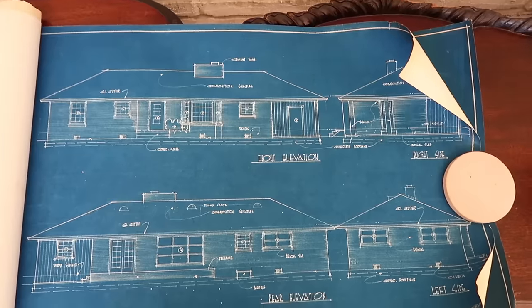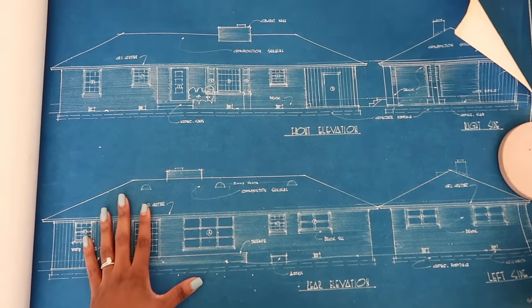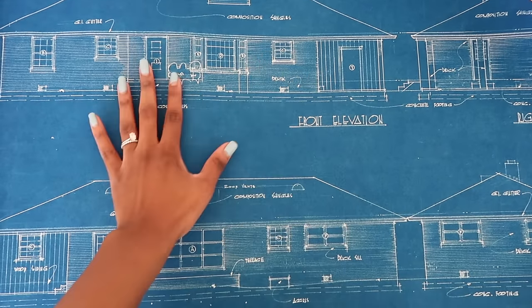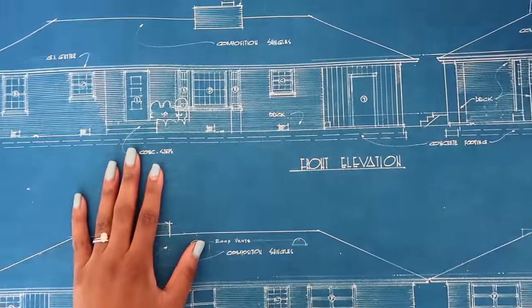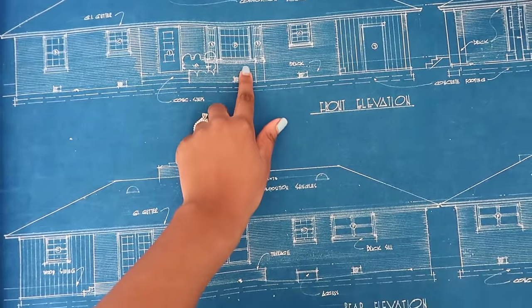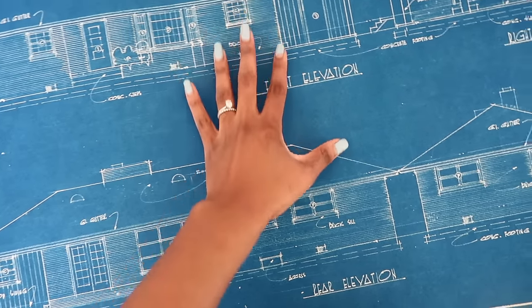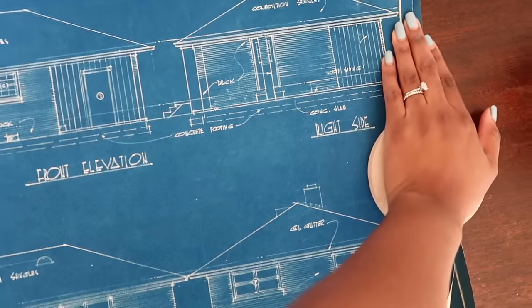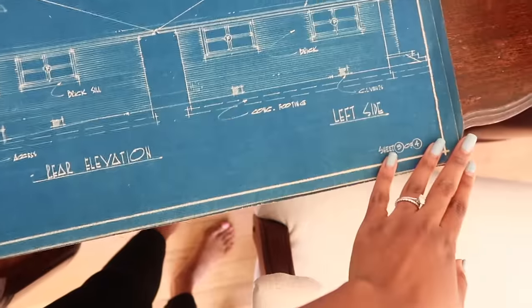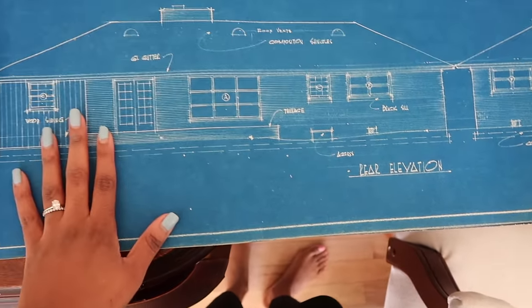So I also really like this one too, because you can clearly see how they designed the front of the house. And I just love the way this looks, the bay windows where I'm standing right now in the office, and just everything they did here is all laid out. And these blueprints are in a really good condition.